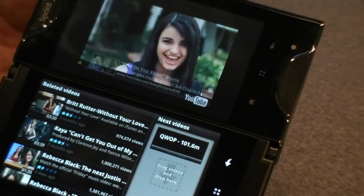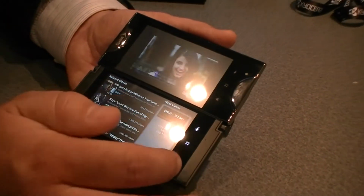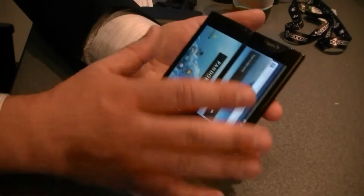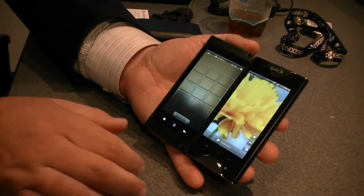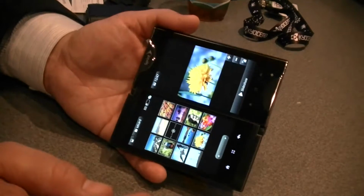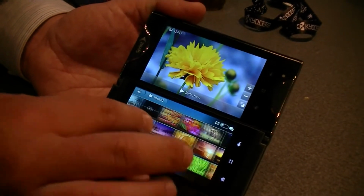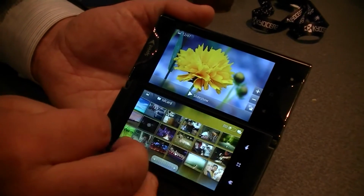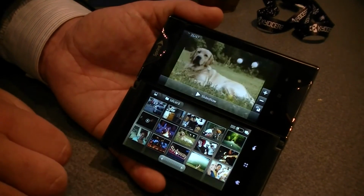So that is something called optimized. There are going to be a number of applications that do that. I can show you another one. It's the phone's gallery. So with images, for example, you can see you've got your full image above, all your thumbnails below. You can swipe and see all the different ones. Find something you want to see, you just tap on it.